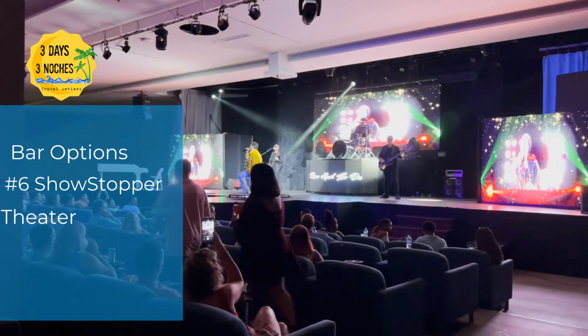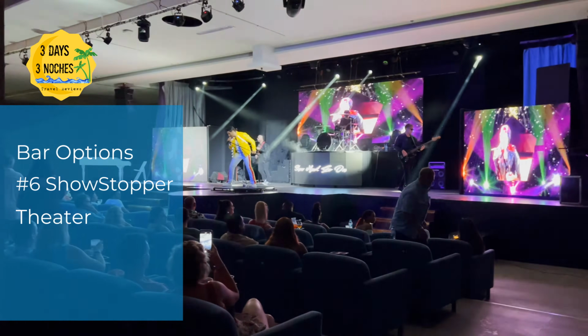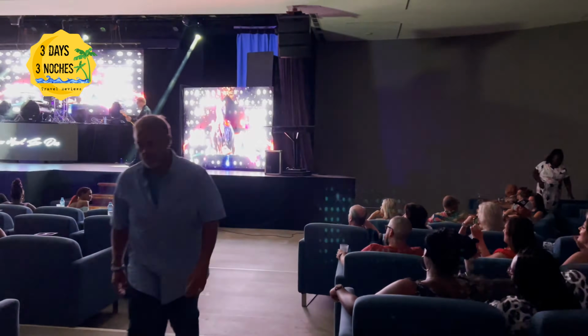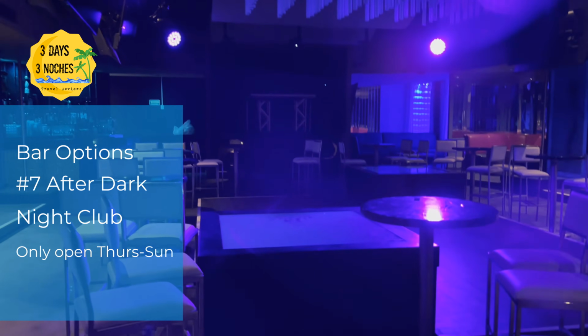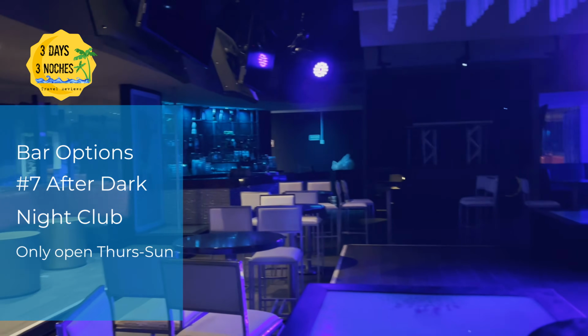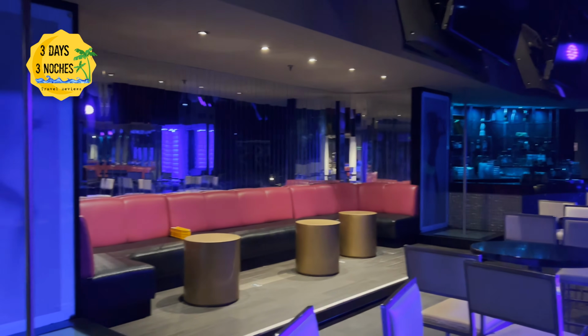At night, they also had two additional bars. One was called Showstopper, which was in the theater section. So if you were going to watch a show, they had a whole bar there. Now, next door, they do have an after dark nightclub, but it was not open when we were there. So it's only open Thursdays, Fridays, and Saturdays. And of course, we were there Sunday, Monday, Tuesday. But when it's open, they also have a bar in the nightclub.